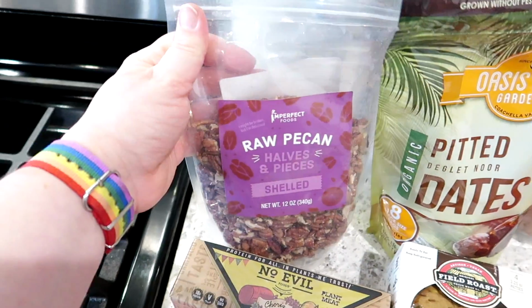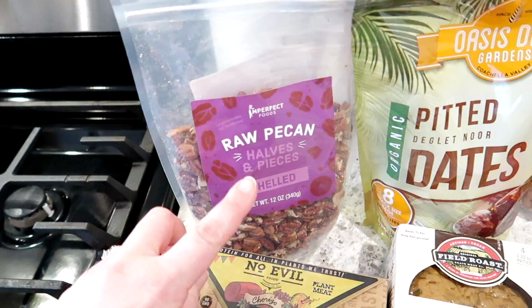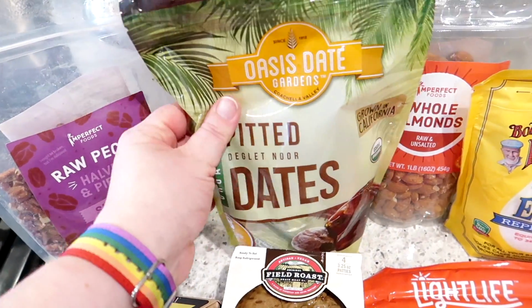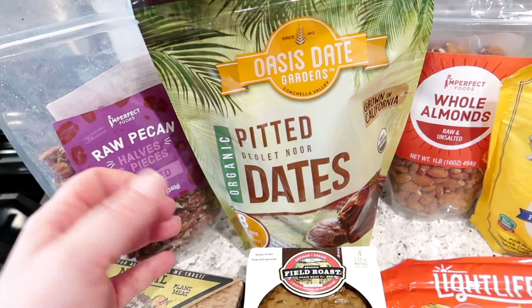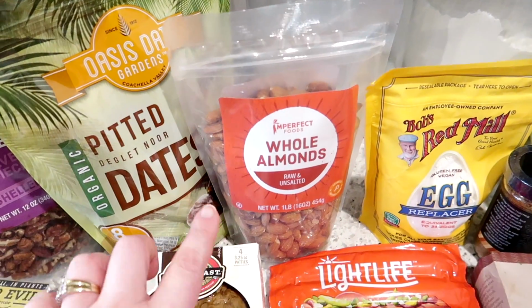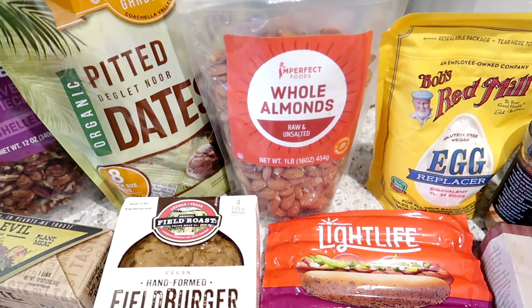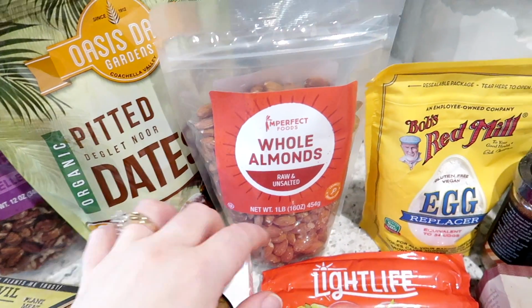And then I also picked up some raw pecan pieces. I thought these would be good to have in a granola. I got some pitted dates. Some recipes call for these, and I never have them on hand, so I went ahead and grabbed a bag of those. I want to try to make my own almond milk. I guess it tastes a lot better than store-bought almond milk, so I got some raw unsalted almonds.